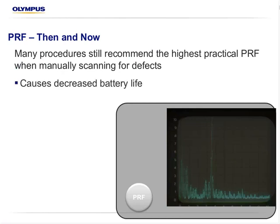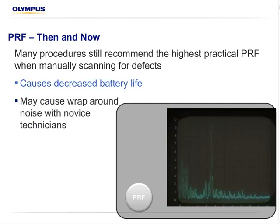Well, there are some problems in doing this. First of all, this simply decreases battery life. Emitting the pulses quickly will draw more battery than if you space those out a little bit more. As we just explained, this may also cause wraparound noise. For many procedures, the optimal PRF may be identified so that it's not as big a concern, but wraparound noise and ghost echoing are always a bit of a concern, and so we want to be able to decrease the PRF as much as possible to avoid any problems that we might have with this kind of noise.